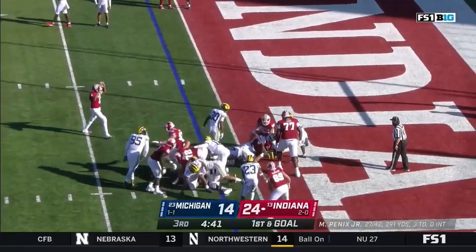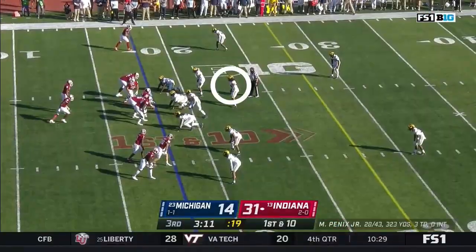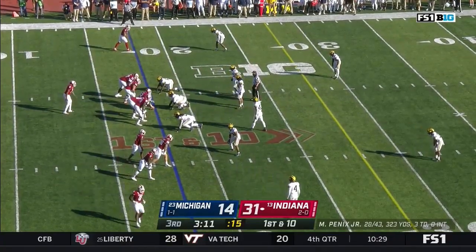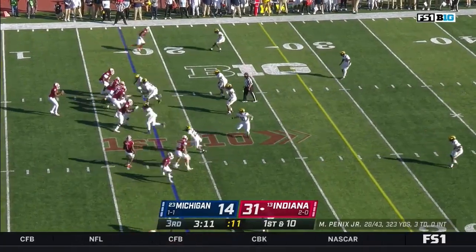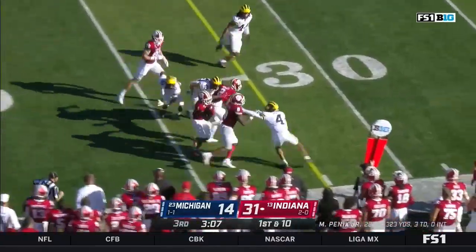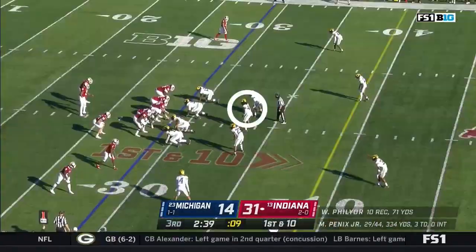Scott straight ahead to the goal line and in. Touchdown Hoosiers. 3:11 left to go in this third quarter. Looking for their first win against Michigan since 1987, and their first 3-0 start in the Big Ten since the 80s as well. Barrett took a chance, couldn't get his hand on it. Instead, Fillier runs for a first down.